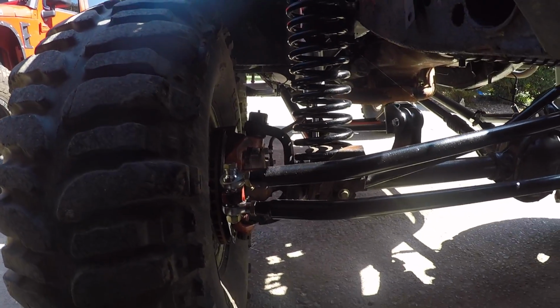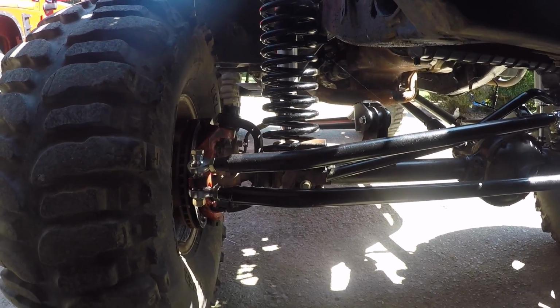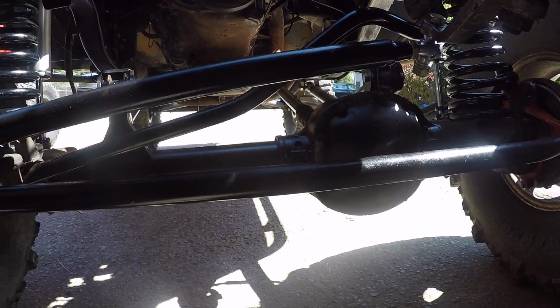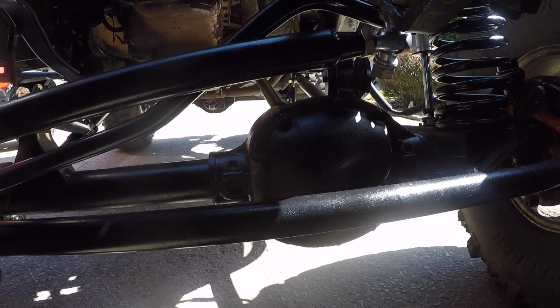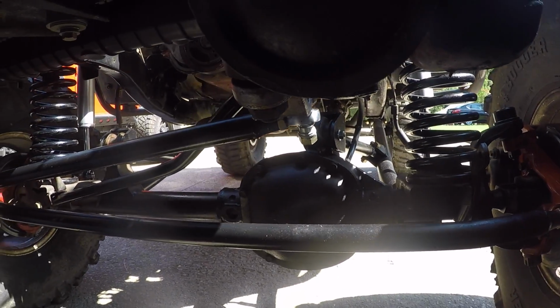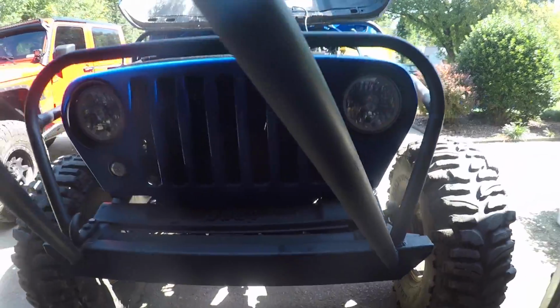On the suspension, it is extended, like I said before, 6 inches in the front and rear. It's got the 2-ton steering right over here. This is the Dana 30 axle. If you don't know how to tell, you could just look at the diff cover, and the beef on the control arms are like 2 inches, 2.5 maybe in the rear. It cleans up really nice.